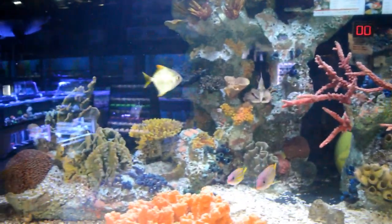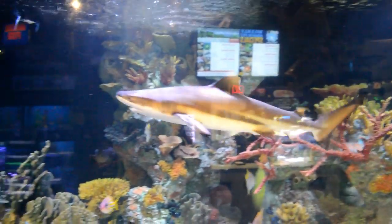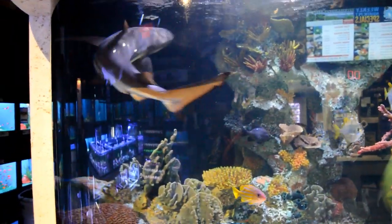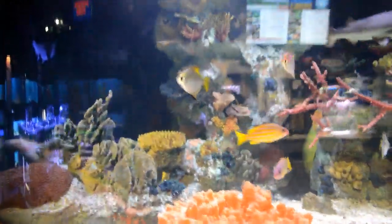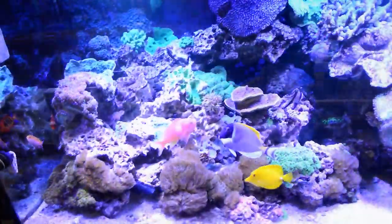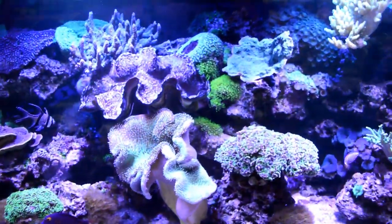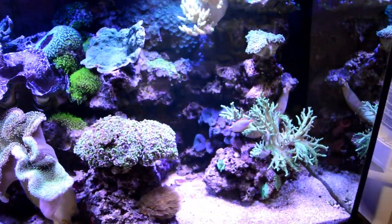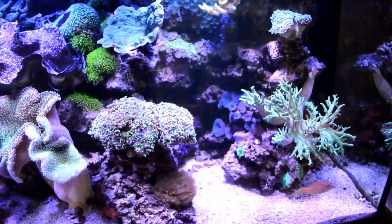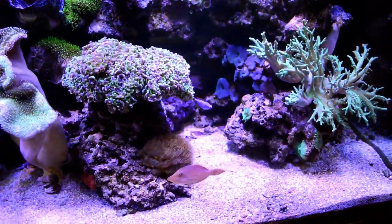But yes, as you can see, these are just absolutely beautiful tanks here. That shark is just so majestic looking swimming around that tank. And then here we have one of the little marine setups that they have going. Once again, very beautiful tank. I stood in front of this tank for about a good 10 minutes, to be honest with you. I was just watching the corals move, and wow, just an absolutely beautiful tank, guys.